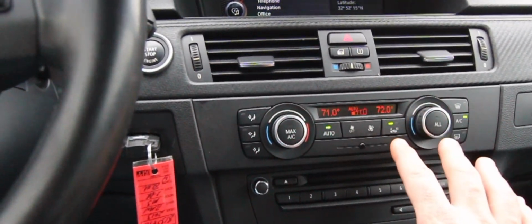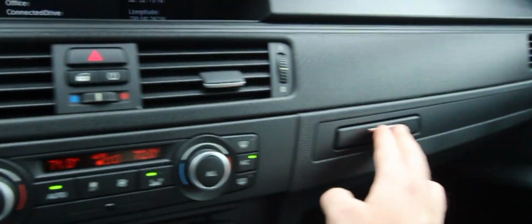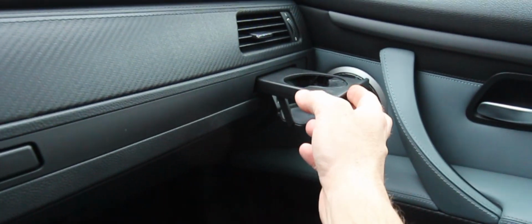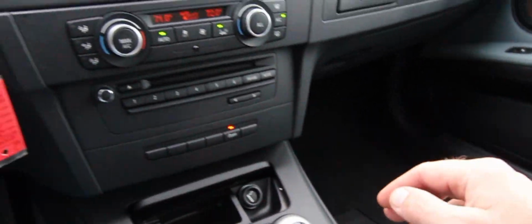It does have dual climate control. You're still getting your lock and unlock feature right on here, okay? Boom, click those. That's your cup holders. Everything's popping out, doing exactly like it should, as you can see right there. We got books and manuals down on the floor.